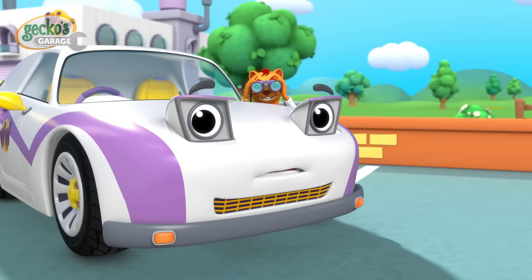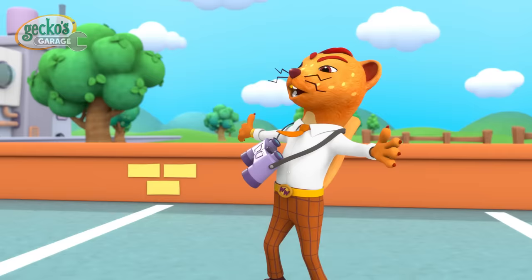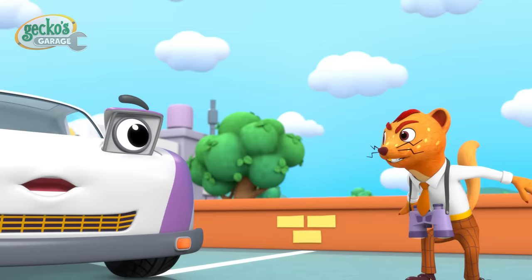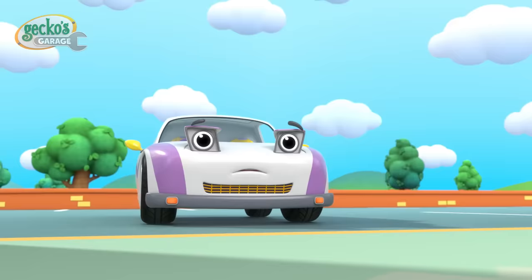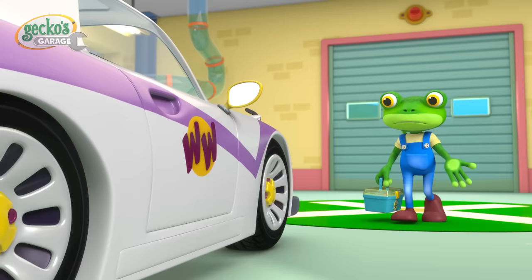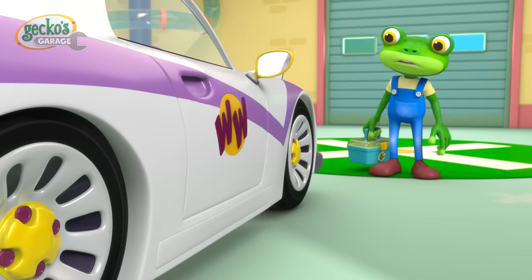If I could get my hands on those plans, I could make my own mechanicals! Then my garage really would be the best! Wake up, Sly! I have a cunning plan! Sly? What are you doing here? Where's Mr. Weasel? You've got a problem with your exhaust? Well, if Mr. Weasel isn't around, of course I'll take a look.